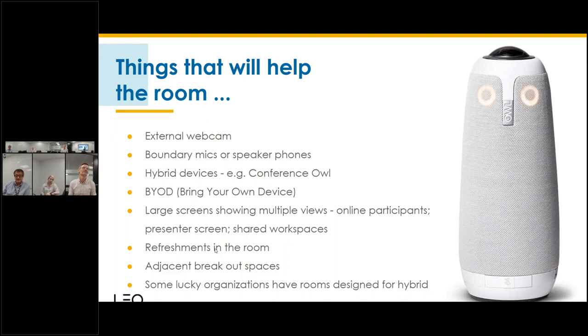And then the other thing is in the room, the people in the room need to get the same visibility of what's going on as the people online do. So large screens over to my right here, I've got a big screen. What I'm showing on the screen is a combination of things, including, you know, what's on the camera, what's on the chat, and you know, who's in the session, that kind of thing.